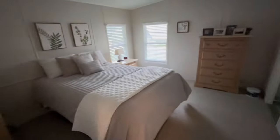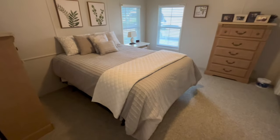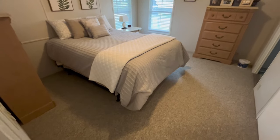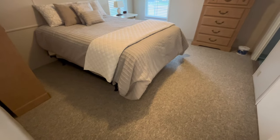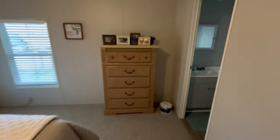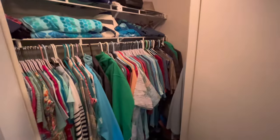Master bedroom is here. That is a queen size bed. Probably have plenty of room for a king in here if you wanted to. This has the matching carpeting. We have a walk-in closet here. I probably should show you. Good size closet.